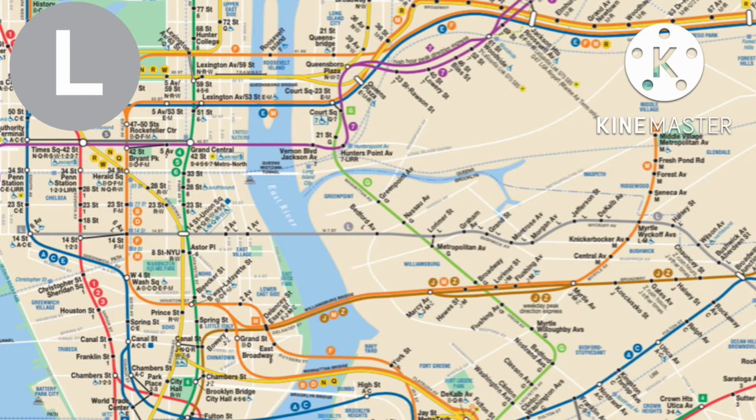It probably does have more stops in Brooklyn and Queens, but when the New York subway was first made, it was made for getting people in and out of Manhattan. So it's not meant to connect like local places in Brooklyn and Queens. It does not really have a lot of stops with other subway lines.